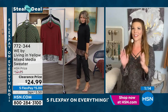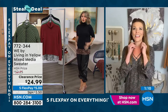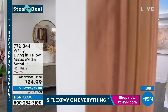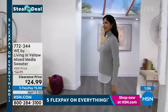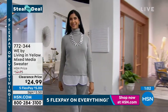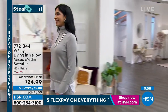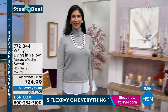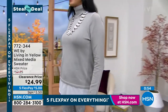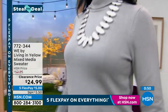So you're getting this great soft sweater knit. It's very, very lightweight. I like, too, that the lightweight of the fabric doesn't pull too much at the neck there. So it's really stylish. It's styled perfectly here. I think that gray, Amy, is my favorite one because, like you said, it's classic. It's a beautiful neutral. It looks great with gray pants. It looks great with your denims. Really, really nice. It's a great way to display statement necklaces as well.